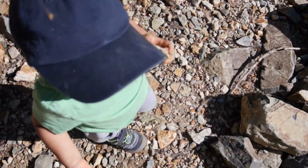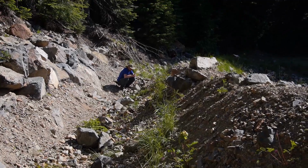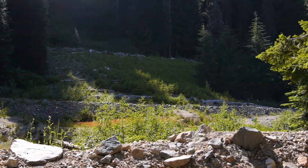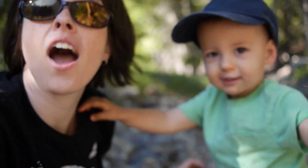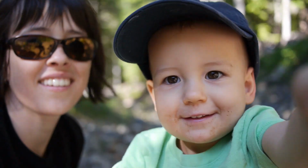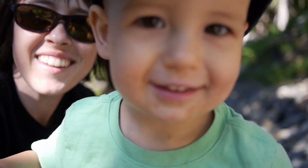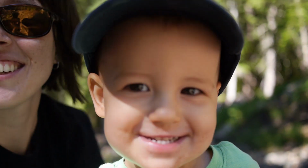Teddy wants up. Here's our view. You're showing them the stick? Okay, okay. That's close enough. They can see it. There you go. You're such a ham, cutie pie.